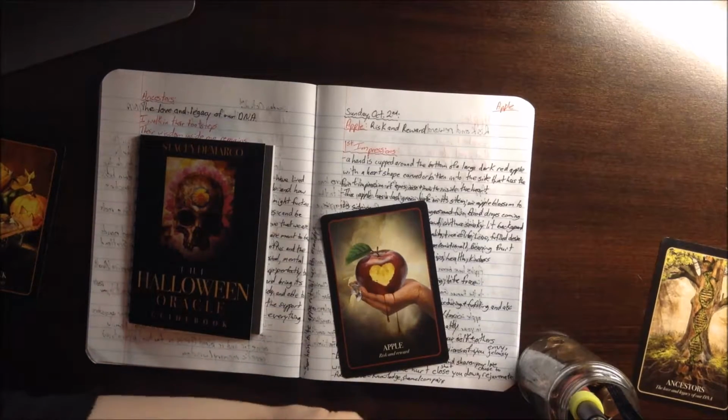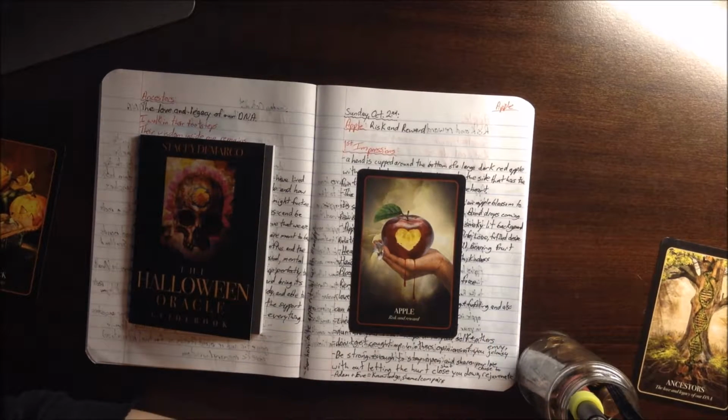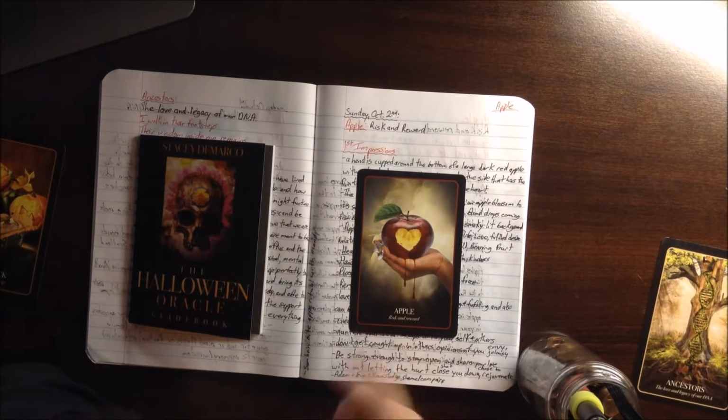Anyways, yeah. So my first impression of this card is, you know, it's an apple in a hand, and apples have so much meaning behind them. It makes me instantly think of Snow White. I don't know why this picture makes me think of Snow White over everything else, but it does. I guess maybe the bite in it.